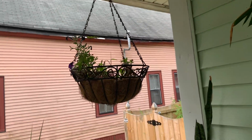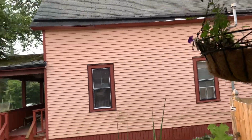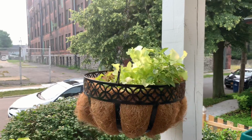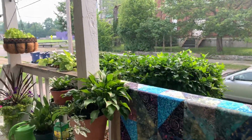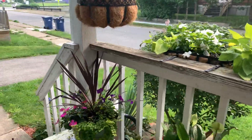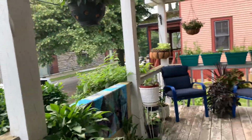These guys looked at me like, we're not getting it. We're not getting all the rain, so we need you to do something. And then, so that happens in a garden. Additional lettuces and herbs. So this is a hybrid kind of porch, in that it holds most of my house plants and some curb appeal, while still letting us do our edibles at the same time.